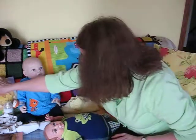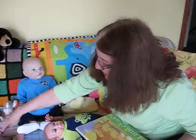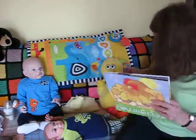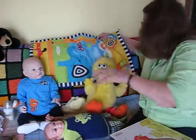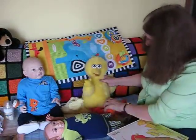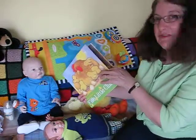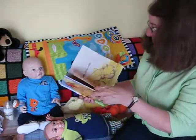And I have a special book here that I wanted to read to you all. It's called Five Little Chickens, Five Little Chickies. So I'll put a little Big Bird over here. Oopsie, I'm losing my blanket back here. So it's called Five Little Chicks. I thought this kind of reminded me of springtime. And I got this at a thrift store.